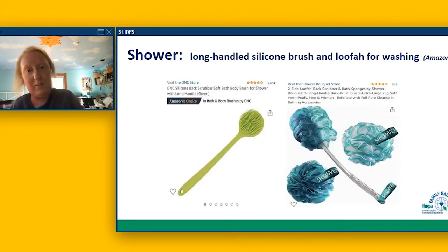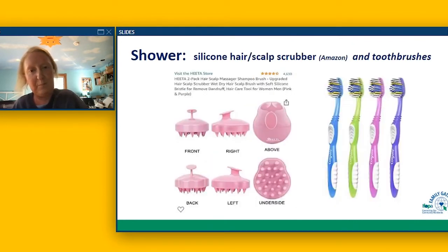I also use a loofah on a stick like Christy had showed. I found those on Amazon. I found them at Target. I prefer the ones with the plastic handles just because they're easier and cleaner to use. And I also have gotten a silicone back scrubber that I can use in similar ways, or if I need a little bit of a different scrub brush.